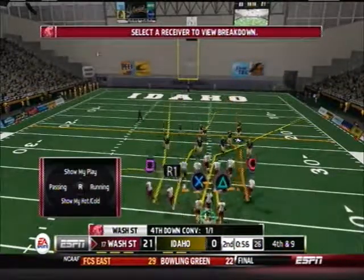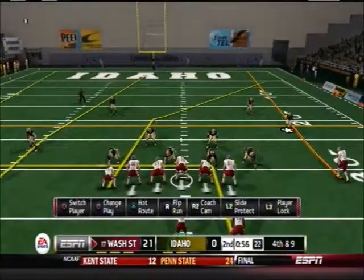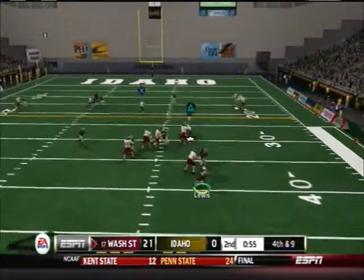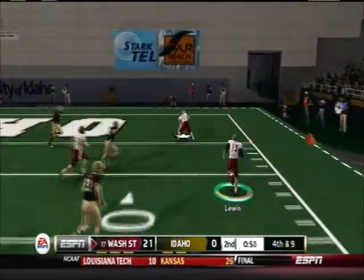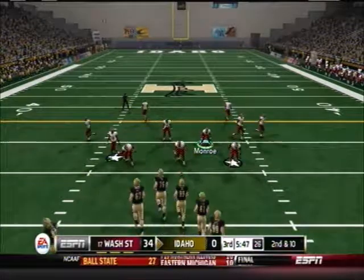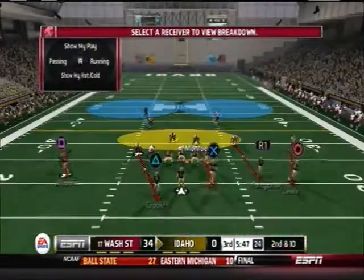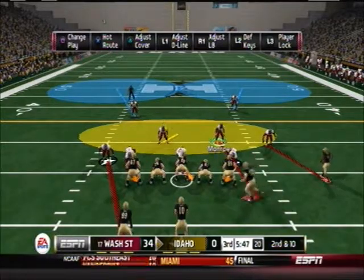After getting what we could there, I decided it would be better to just put our offense on the field. And Lewis, whoever Lewis is, sprints up the sideline and he scores! So that's what we're going to try to do. We're going to try to get a stop.